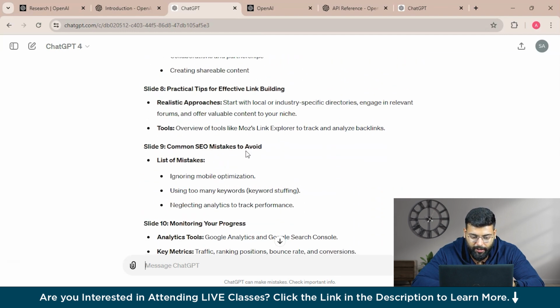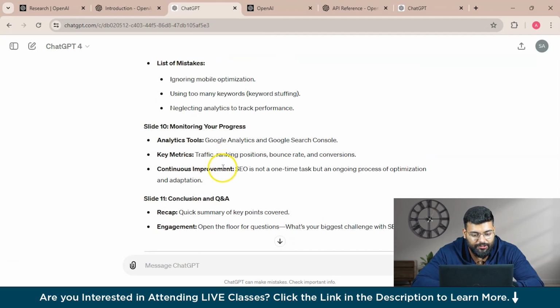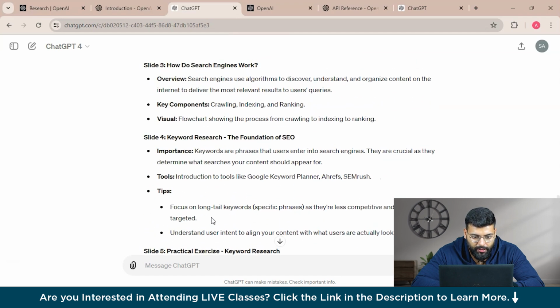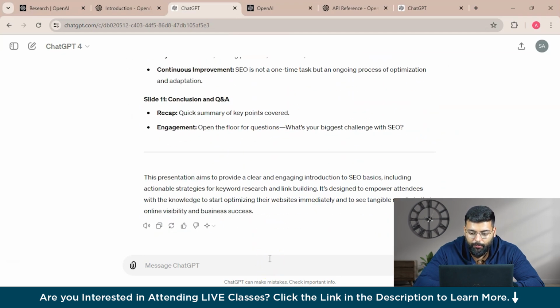and similarly all the slides. You could just mention how many slides you want as a response. So this was about the SEO thing. Now moving to the next use case, that is for developers.